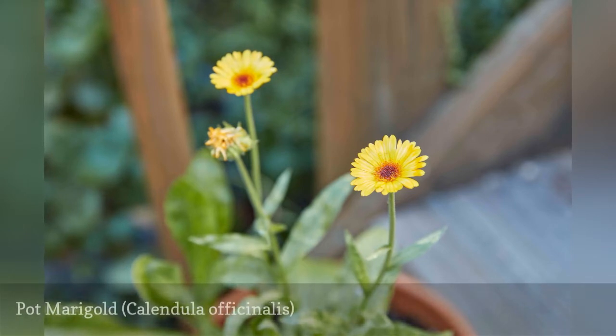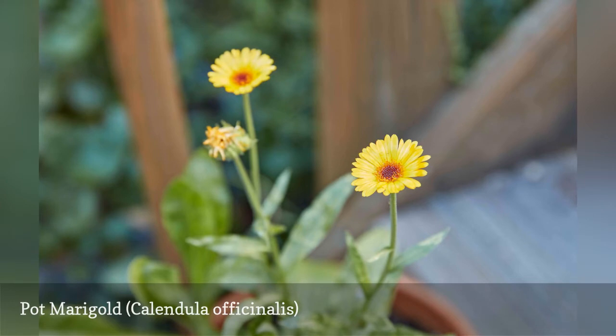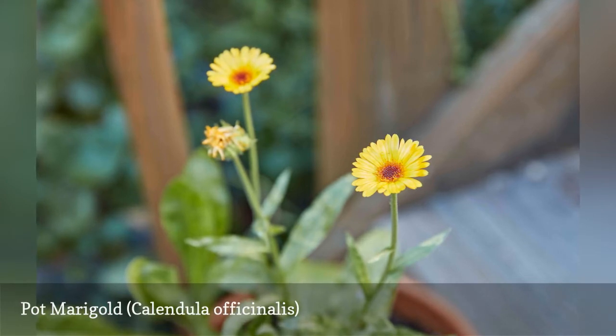Excellent as a companion plant, Calendula is edible, medicinal, and helps with natural pest control by drawing beneficial insects that feed on pest insects. This is a different plant than garden marigolds, which belong to Tagetes, another genus within the Asteraceae family. Pot marigold sports colorful, full flower heads with a daisy-like shape and full, almost bushy petals.